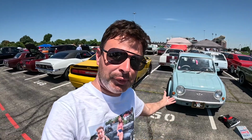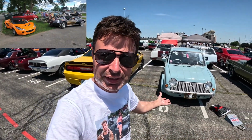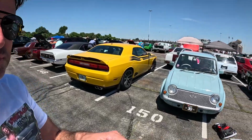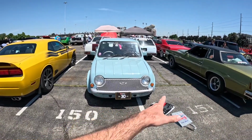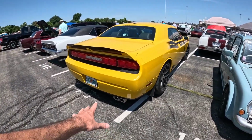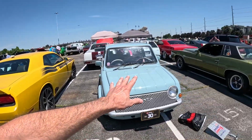I'm in my hometown, Louisville, Kentucky, and I swapped cars. I was driving the Lotus Elise. Now I'm driving the channel mascot, the Nissan Pao. As you can see, I'm one of those people. I took up 2 parking spots, but that's okay because the guy next to me was over the line, so I'm special. But anyway, I'm gonna get to showing you around this car show and all the oddball random cars out here that I'm so famously known for showcasing.